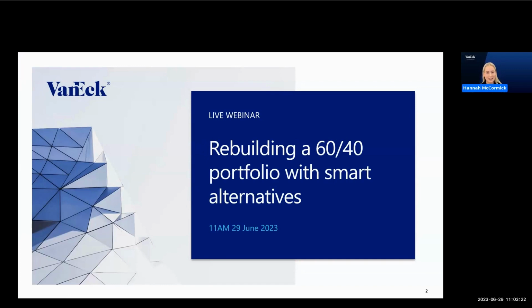In today's session, our speaker, who I'll introduce shortly, will be challenging the validity of the classical 60% growth assets to 40% defensive asset approach in light of how the investing environment has changed. You'll hear insights into the key considerations and levers that the Future Fund and the team at VanEck see as necessary for crafting robust and more resilient portfolios.